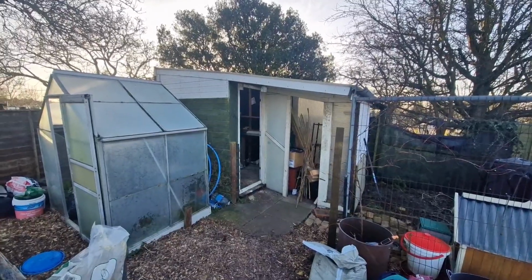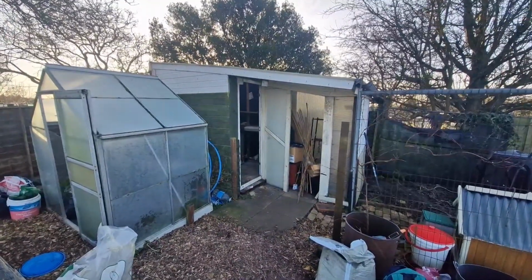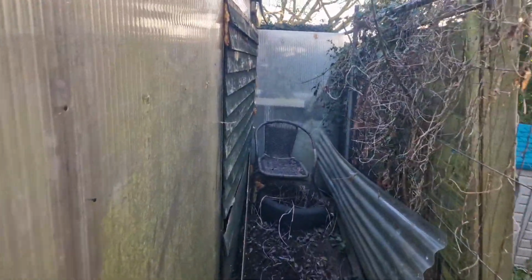So this here is my main shed, and this is the shed that I had the problem with the rats in. So we're just going to go behind here and I'll show you what's causing the problem. You'll have to excuse the mess down here. It is just the back of my shed, so nothing really happens around here.